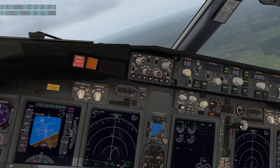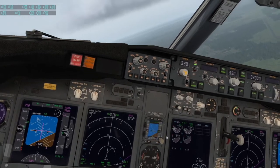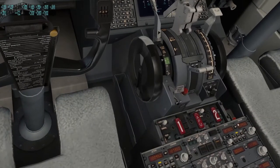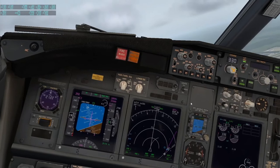Alright, let's go through the after takeoff checklist. I'm going to lower the first to off position, auto-brake goes off. Switch these radio frequencies, all the NAV things. Keep following the flight director.